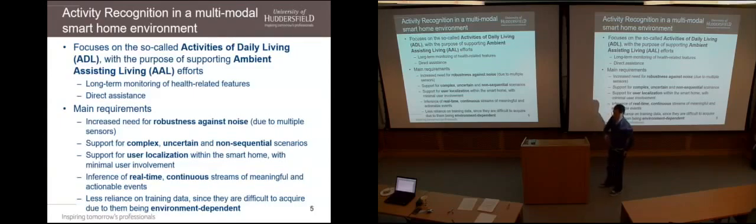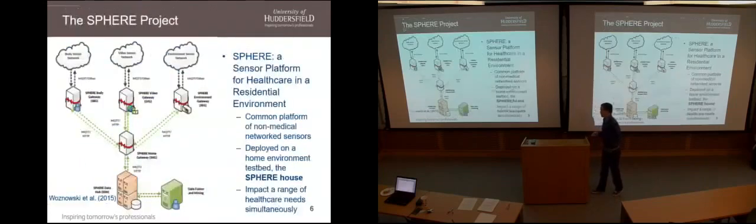When you have smart homes, each smart home has its own setup, its own design. People living within it have their own differences, and then you have to collect training data again and again and again when you move from one home to another. So this makes it a bit more difficult to rely on this training data.